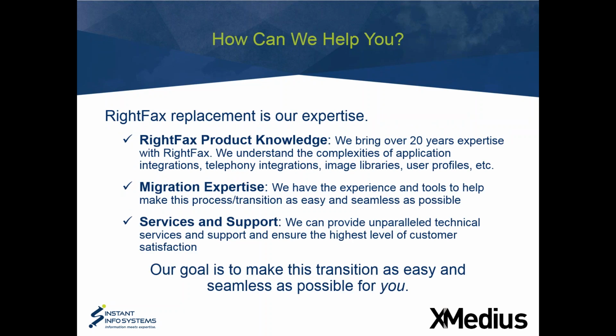In the next slide here, we're going to just do a quick overview of how Instant Infosystems can help you. As I mentioned, we have a large breadth of knowledge on the WriteFax side. We're actually working with a lot of customers who are still basically providing best effort support and overlay support for WriteFax. Why do we do that? Because we're able to provide low hold times. We're able to work with the customer right away from our support standpoint. We bring a lot of knowledge and expertise on the WriteFax side.